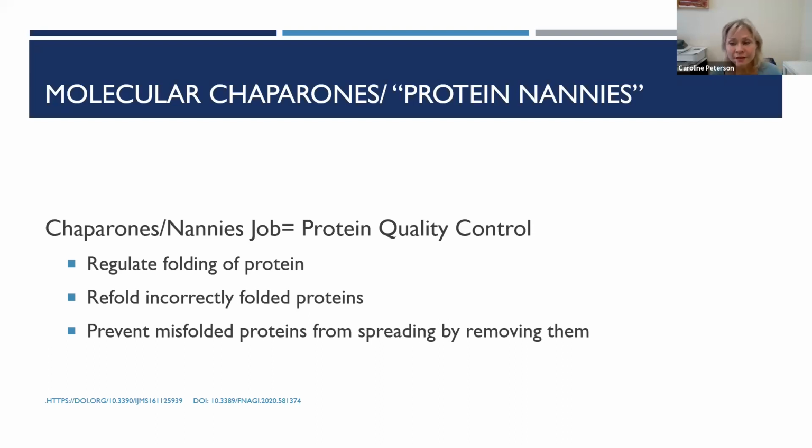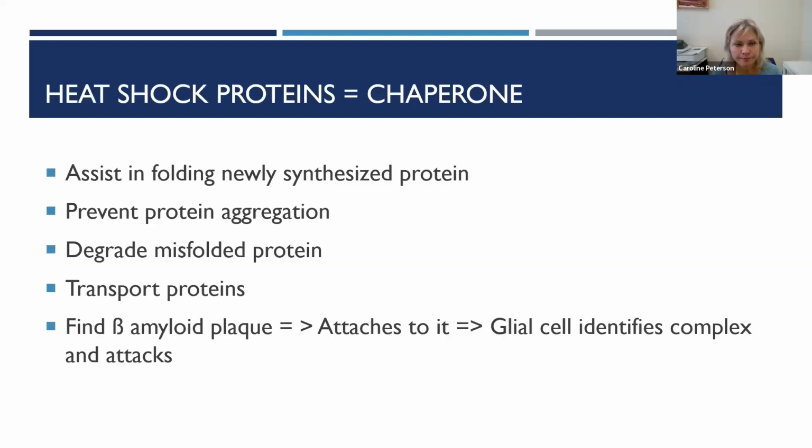So that's a normal part of cleaning up misfolded proteins. One of the chaperones, I call them nannies, is a heat shock protein. These are awesome heat shock proteins. They help fold new proteins. They help prevent the proteins from sticking together. They are good at breaking down misfolded proteins.